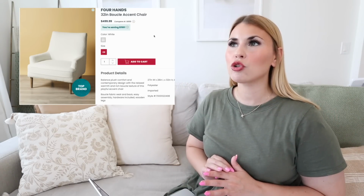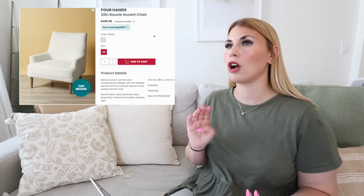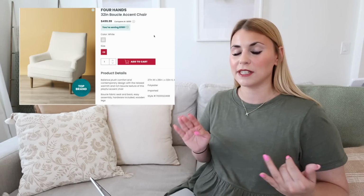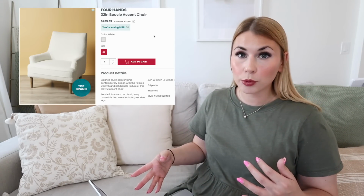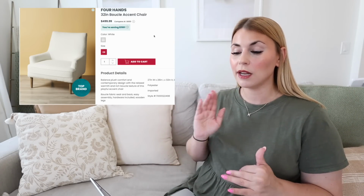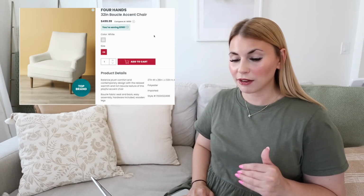I feel like inside the store, sometimes items can get damaged. People are constantly sitting on them, touching them, and it's really easy for items to get scuffed and get a little bit dirty. So if you're wanting a boucle material chair, and 4 Hands, like I said, is a really great furniture brand, it might be better to go the online route.